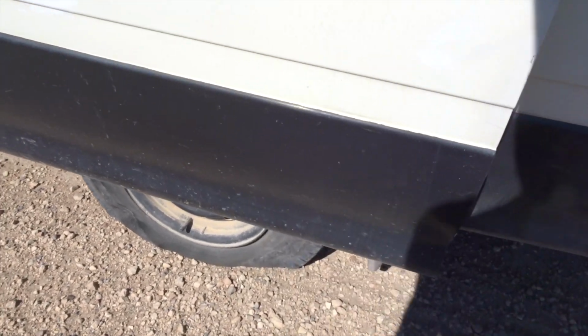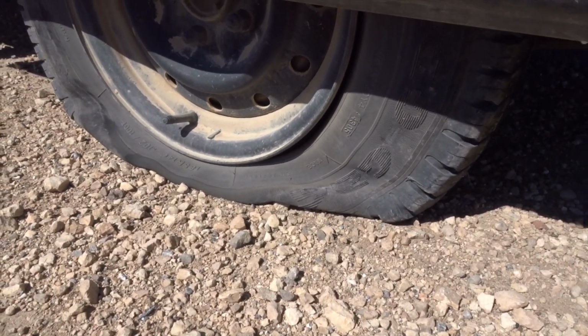So we're just driving along the road, and massive explosion from the back left tyre. It's completely blown out.